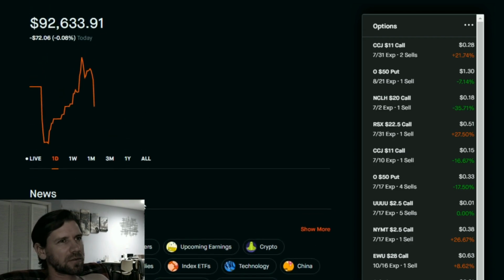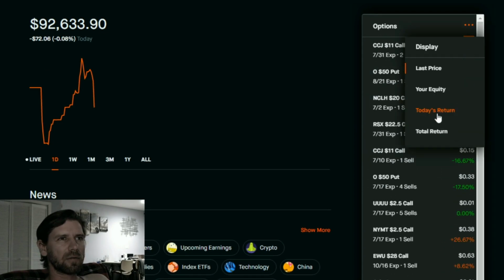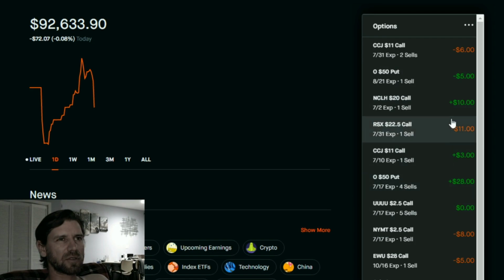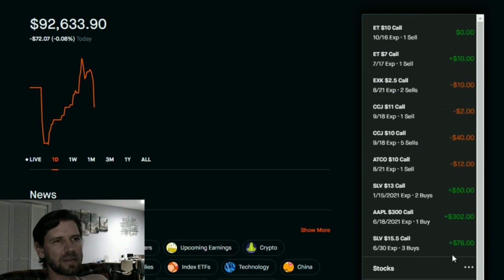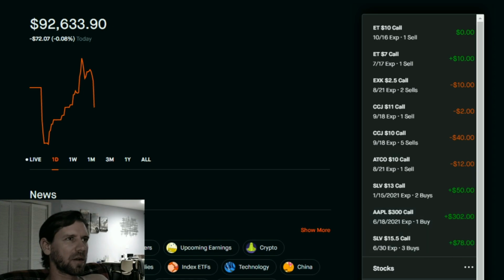92,634 in the account, doing all right. There's some kind of a bug as well with Robinhood, and I have to switch on show today's gains each time, and it's added these scroll bars for some reason. If you guys know how to fix this, please let me know in the comments.